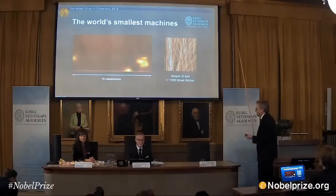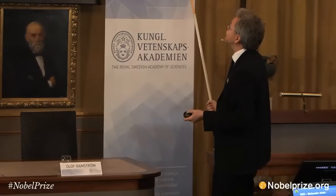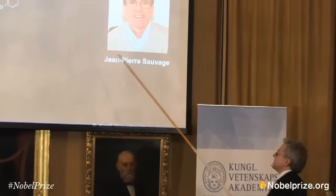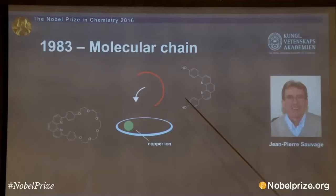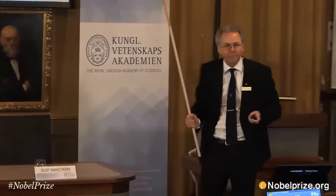So how can you make these machines? Well, as Sarah very cleverly explained to you, one very important breakthrough in this area came in 1983 when Pierre Sauvage and his group made a so-called molecular chain. The way they did this is that they constructed a molecular ring, symbolized here in blue, and they had a crescent-shaped molecule here in red, and you can see the chemical structures here on the side. When you mix those two structures together with a small copper ion, the copper ion can act as a type of glue, gluing those two pieces together in a type of complex like this.